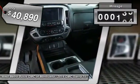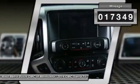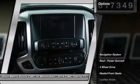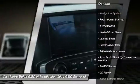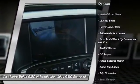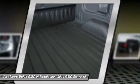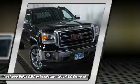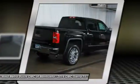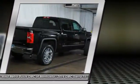This vehicle has less than 20,000 miles. Here are some of this vehicle's great options. Navigation system, 4-wheel drive, traction control, anti-lock braking system, front air conditioning, power steering, cruise control, rear defrost, automatic climate control, multi-zone climate control. Come take a test drive today.